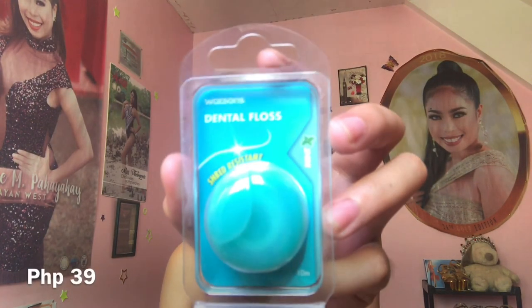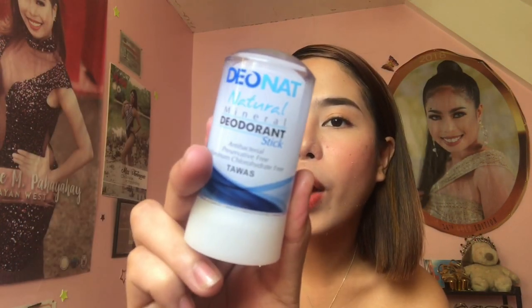So, next one is this dental floss. Yung handy lang na dental floss kasi anywhere you go, you can really use this. And then, next is this Deonat Natural Mineral Deodorant. So, meron din tong aloe vera. Pero, I prefer this natural one. Tawas. So, I think na kung gagamitin mo to, ibabasa mo to first ng water para siya magstick sa kilikili mo.